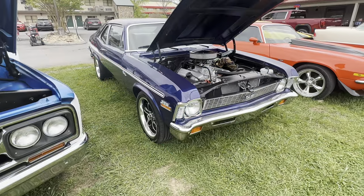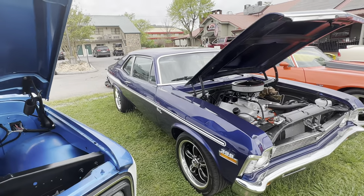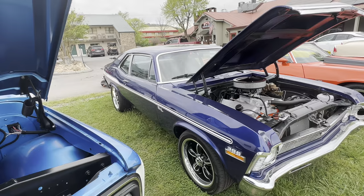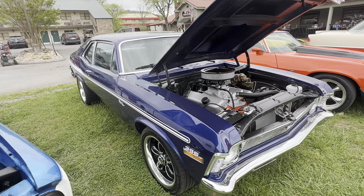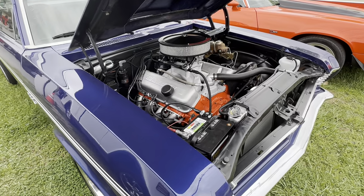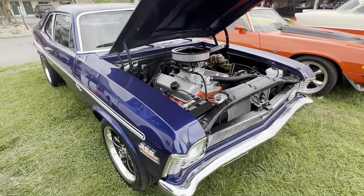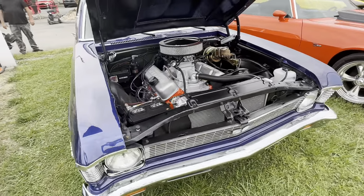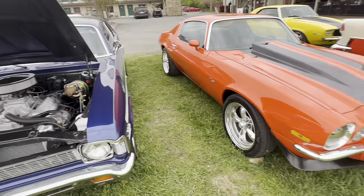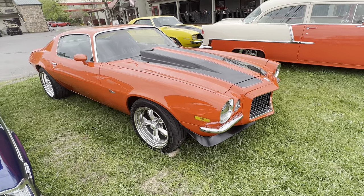This is a 72 Nova. And it has Yenko striping on it. I don't know if it's actually Yenko or they just did it that way, because they've put a 468 big block in it. And Yenko, I would think it would be more valuable with original type setup in it. But it's really a pretty car. And no less pretty is this orange with black striped Camaro right here beside it.